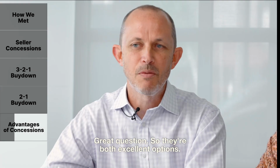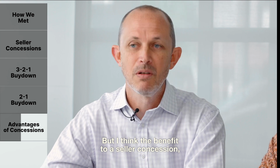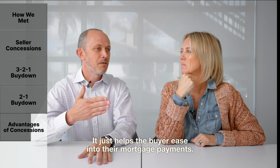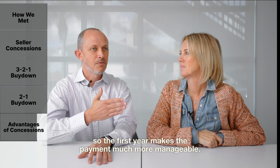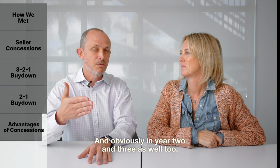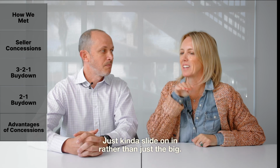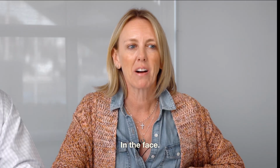Great question. So they're both excellent options, but I think the benefit to a seller concession, which, as I've shown you, can lower your payments for up to 3 years, is that it just helps the buyer ease into their mortgage payments. Interest rates are a little bit higher, as you know, so the first year makes the payment much more manageable, and obviously in years 2 and 3 as well too. So they're both excellent options, but that's what I would say. If you want that lower payment, that's what you would do. Just kind of slide on in rather than just the big. Exactly, yes.